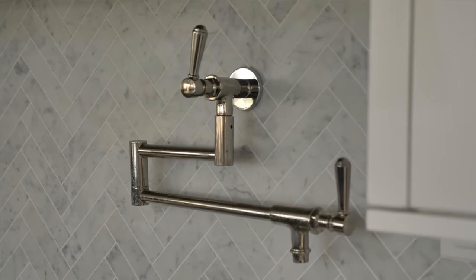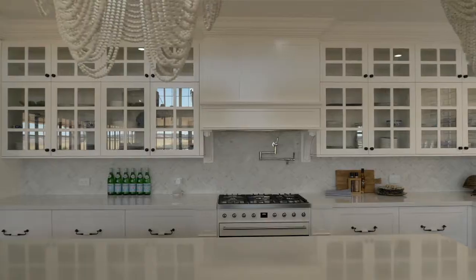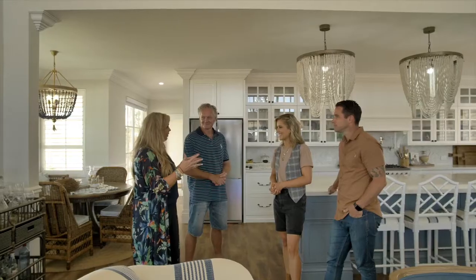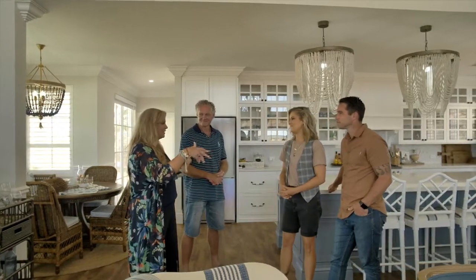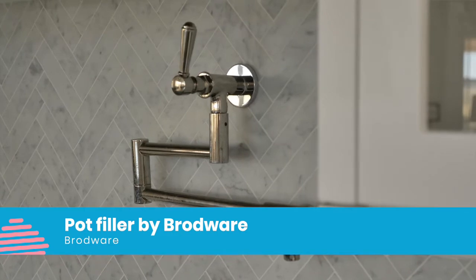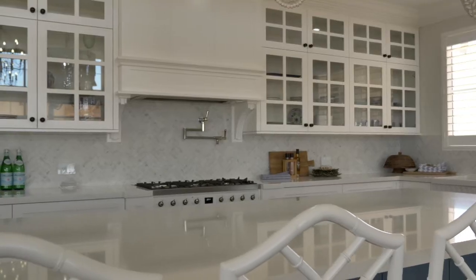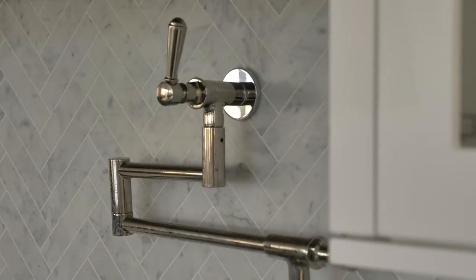Fantastic. One of the biggest questions that we have is, what's that on the wall? Now, anybody that knows, it is a pot filler, so when we can go and get some crayfish or yabbies, you can put it on there, or if you're making a big soup in winter, and you turn it on and you don't have to lift it and take it from sink to stove. And I just think it's a really cool feature.